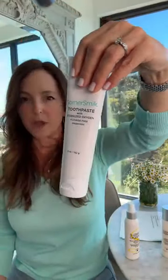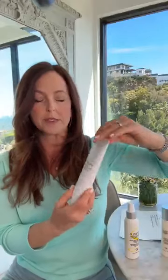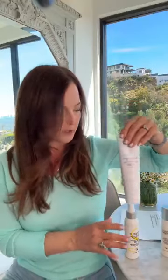This is called Summer Smile toothpaste. So this is made with stabilized oxygen, and it is a fluoride-free product. So we've been taught all of our lives that fluoride is what helps our teeth. It helps keep cavities away. It helps make your teeth strong.